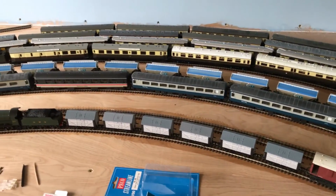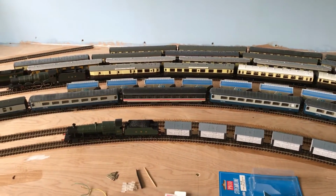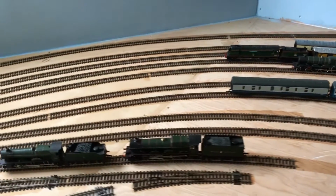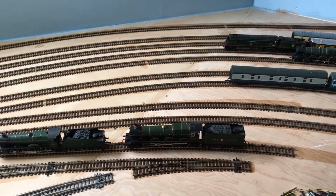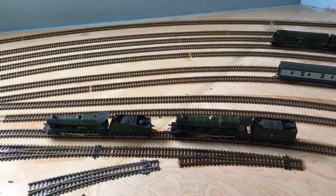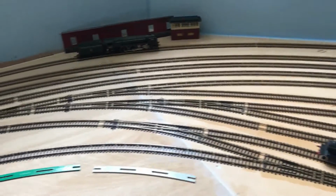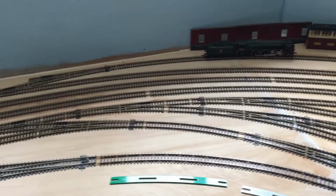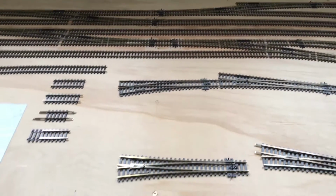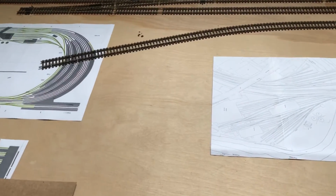This is the Bristol Temple Meads end of the layout, and as you can see most of the tracks are in place now. I've only got platform 13 track to do and the freight loop. This will be the line that gives access to the motive power depot, as it does in reality at Bristol. And you can see I've started to lay out the tracks here in the motive power depot.